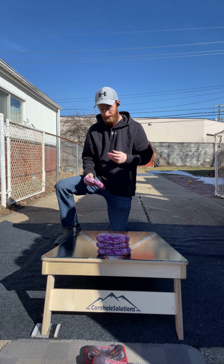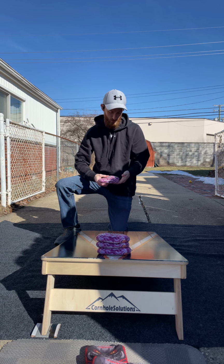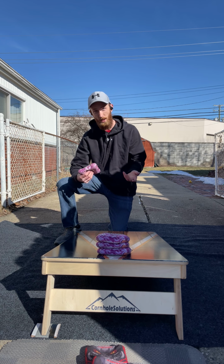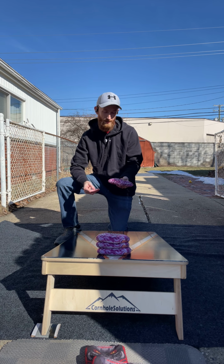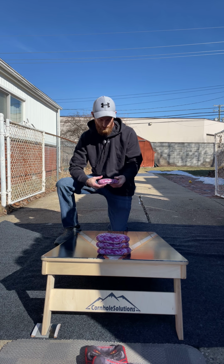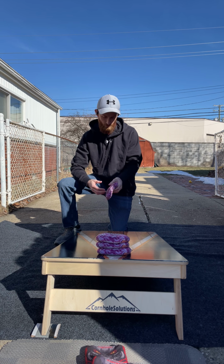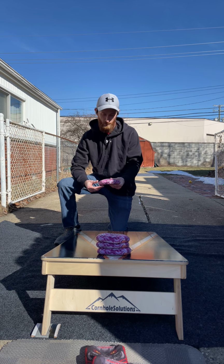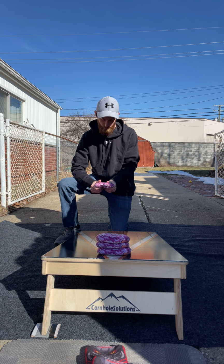The break-in method. I did not buy these new. I got them used. They were used before Christian got them. So he said possibly conditioner. I don't smell it. I don't really feel it. I'm not sure on that. I have soaked them in OxyClean just to freshen them up because they were a little dirty after throwing them so much. And I've just really tumbled them and thrown them a ton. That's really it. They feel great.